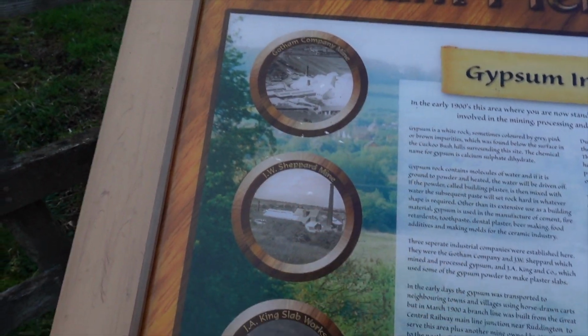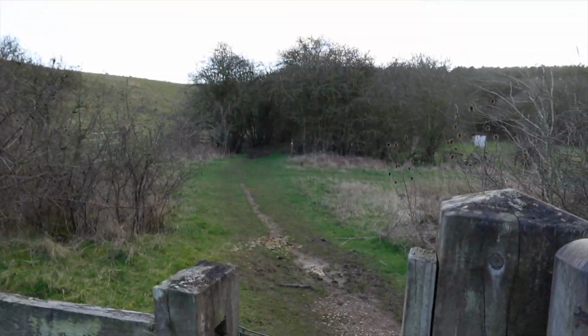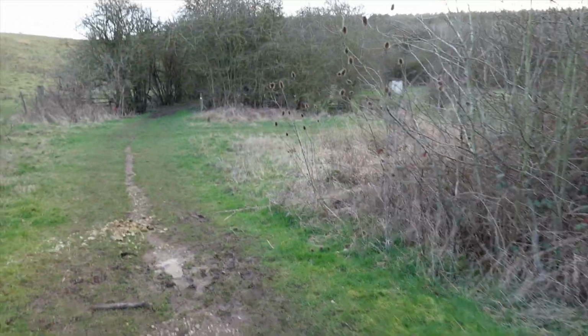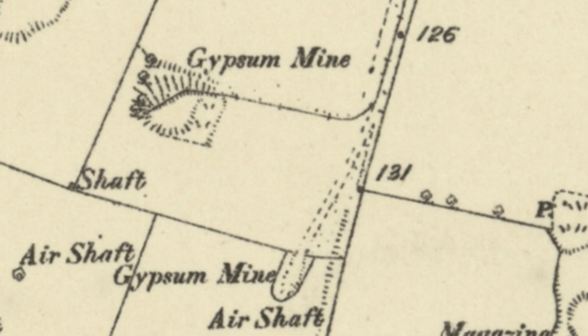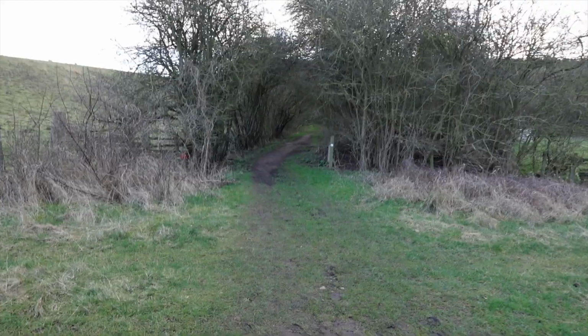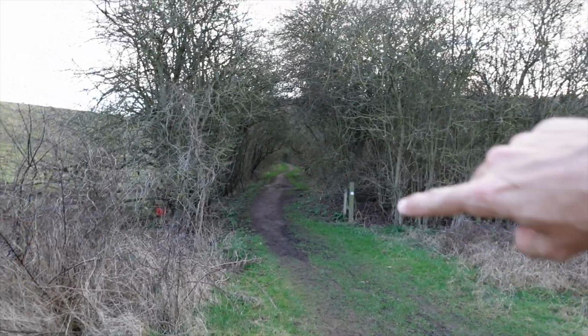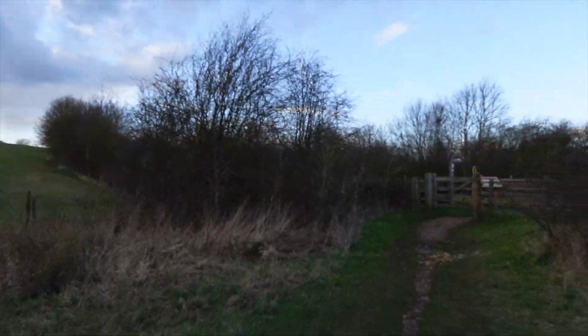God, there's loads going off. So up here then, let me come through here. Oh jeez, just had a fight with a gate. This was an incline. I'm pretty sure this was an incline that went up into these gypsum mines. Let me just have a look what that looks like. Yeah, I'm pretty sure this heritage trail actually goes up and up and round and does a bit of a circle. So maybe that's one for another day.